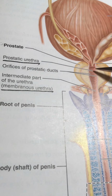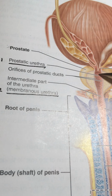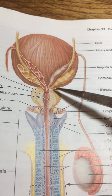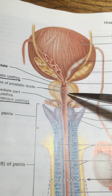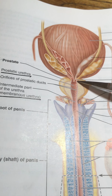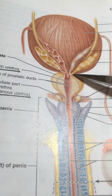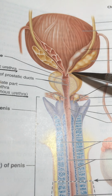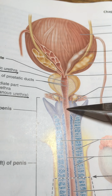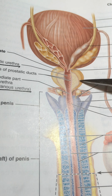The sperm and semen will be traveling on that same pathway, only beginning with the ejaculatory duct at the very beginning of the prostatic urethra. It will enter in there. At the time of ejaculation, there's also a smooth muscle sphincter, which is not represented here, that prevents the retrograde flow of semen. Semen will have to go forward then when the prostate contracts.